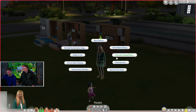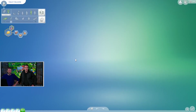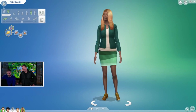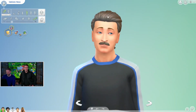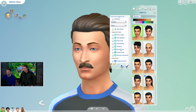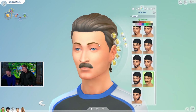I think we're good here, so let's cheat on into CAS. Let's see how this looks. Yeah. Okay, good. Our ugly mugs aren't in the way. All right, so let's start with my vanity sim here. We got a little Sim Guru Ninja, and let's go through and show off our male pieces here. So, filter, filter, filter. Just gonna do a very quick filter.